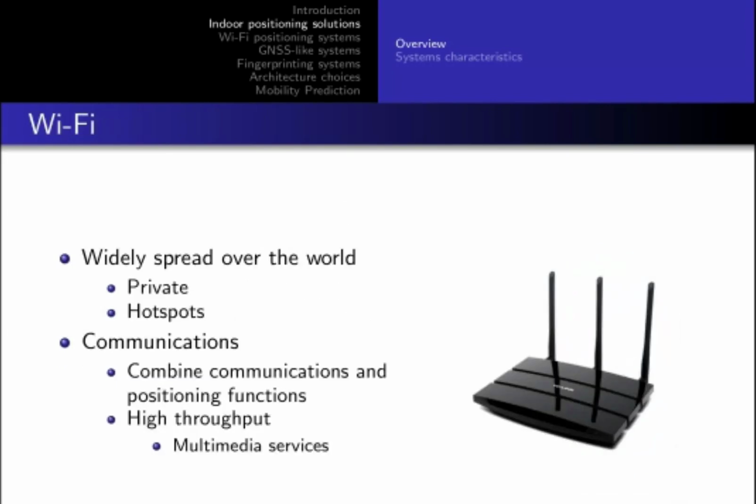Now let's talk about the main focus on this course, which is Wi-Fi. It is widely spread over the world with private access points as well as hotspots in train stations, airports, shopping malls, and so on. It provides communications with positioning functions if you use Wi-Fi to position the device, and it provides a high throughput able to deliver multimedia services.